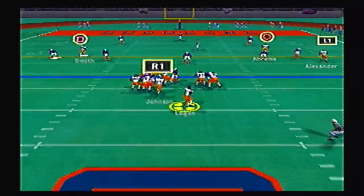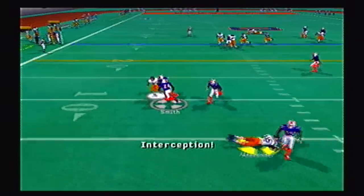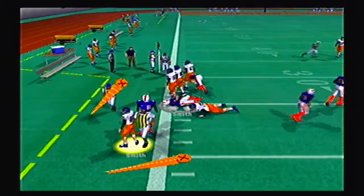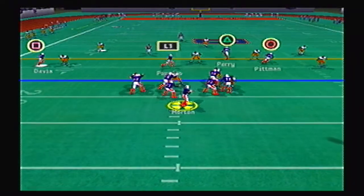And Logan's going to throw it again here. Pump fakes. Goes deep over the middle, and that is picked off by Smith. And he's got some space in front of him, returning it up to the 25-yard line. Huge interception there by the Dukes.